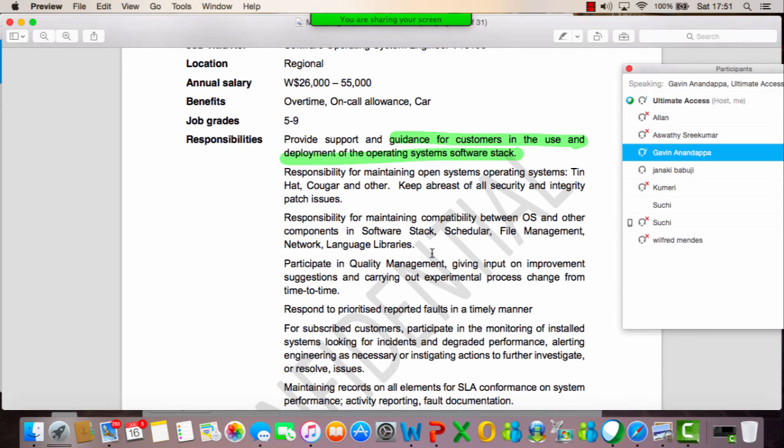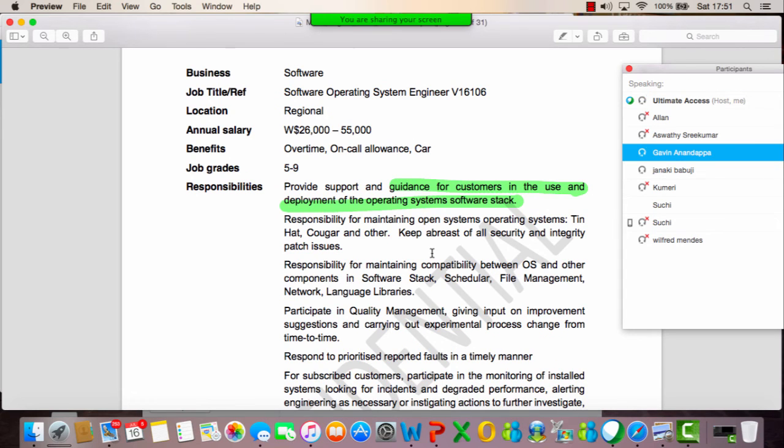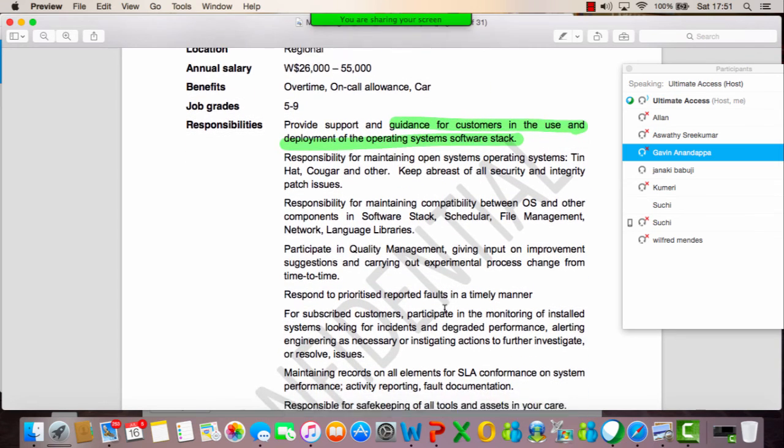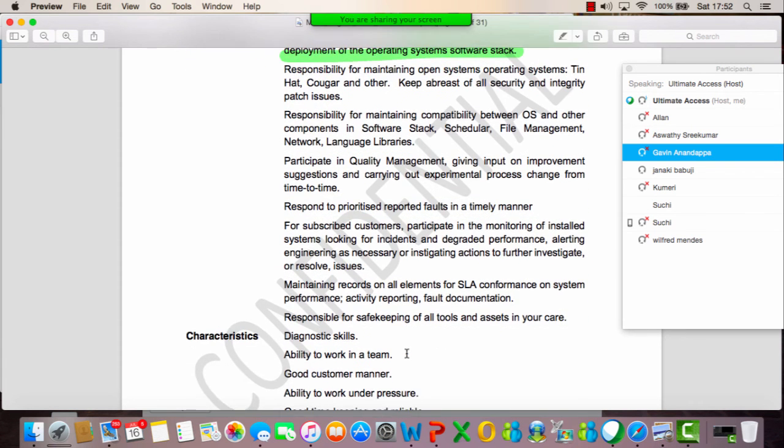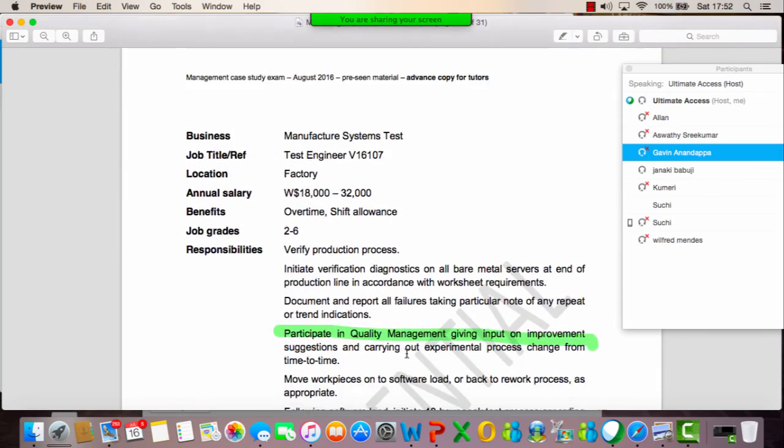I don't know. Just looking at this, because they talk about providing guidance for customers in the use and deployment of the operating system software stack, right? Basically, you are looking at some kind of support, maintaining records of all elements of SLA conformance on system performance, activity reports, fault documentation. So there's a lot of things that they do from a processing point of view, and you're maintaining some servers or whatever it is of customers. So there's a lot of back-end stuff that you do, admin stuff, right? So that's where you might be able to use somebody remotely as well.